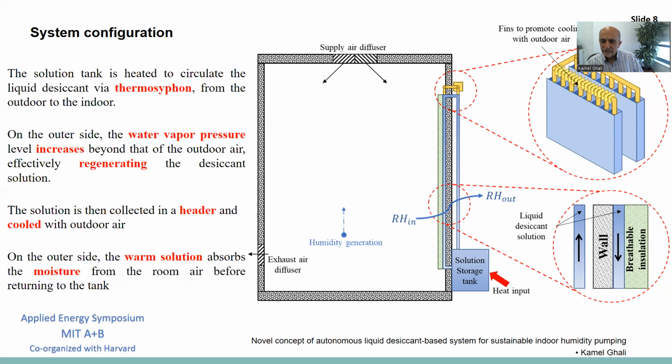The humidity pump is formed of three components: a liquid desiccant loop, a storage tank, and a breathable insulation layer. The system operation is as follows. The solution tank is heated to circulate the liquid desiccant in the membrane via buoyant forces.